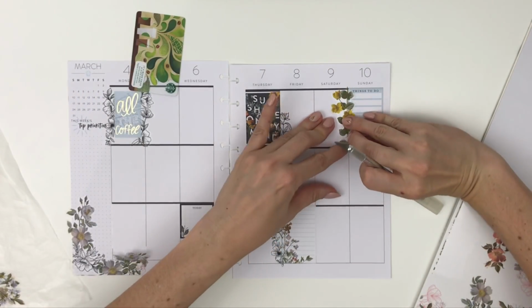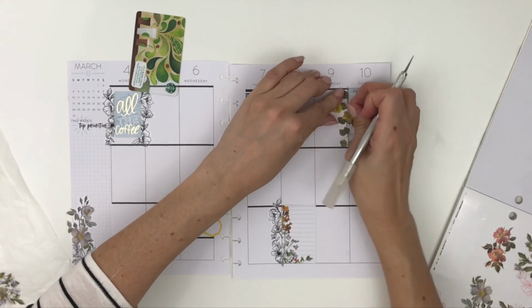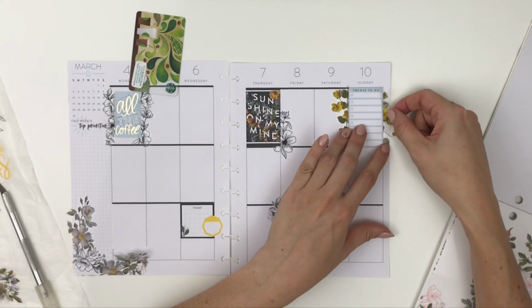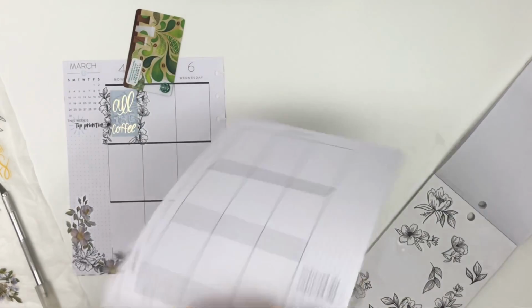I'm going to put that on my post. Hashtag multiply the stickers. So we'll split right down that line. Pretty. And make one sticker into two. Have it stick out the other side. Oh, so pretty. So pretty.